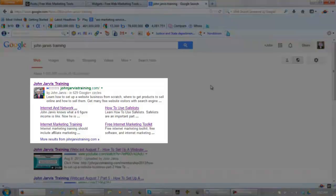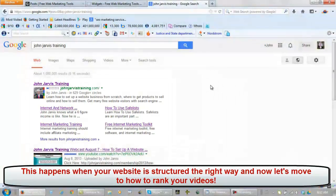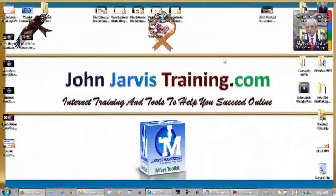Now you can see right there how there's 5 different indents. That happens when your website is structured right. Now the first step in getting the search engines to pick up your website is through the use of videos. And right here I have a video that's about 6 minutes long. It's how to add an e-cover to your sidebar.